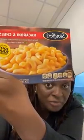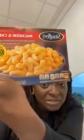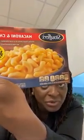So then I got this one. This is frozen. I found it in our freezer in the kitchen. It's probably been here since 2019, guys. I really don't know who's eating this. I'm very disappointed that somebody in my office is eating this. So this is Stouffer's Macaroni and Cheese.